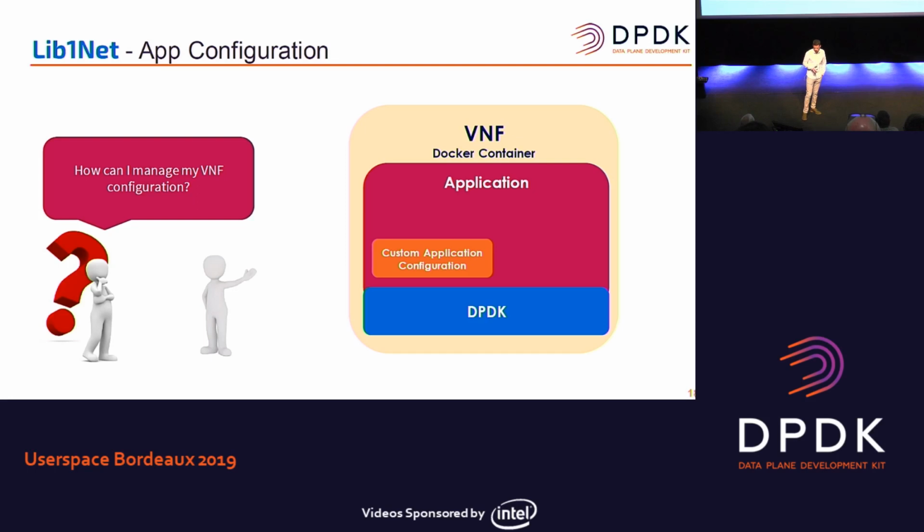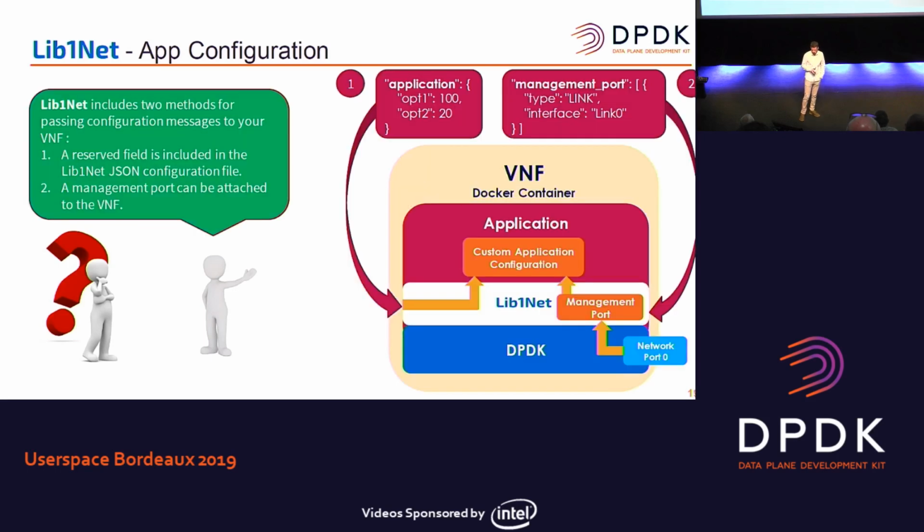So how can you manage your VNF configuration? Every application needs to be configured. Depending on your environment, you may need to set different parameters for your application. So we provide two methods for that, one for init and one for runtime. At initialization time, as I mentioned, we have this JSON configuration file. And what we've done there is reserved a field just for the application. And at runtime, that's completely custom, so you can pass whatever you want to that.